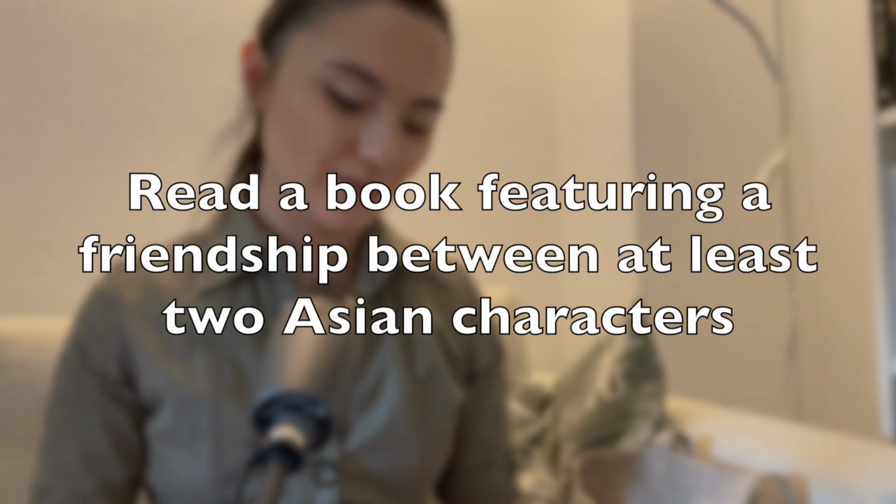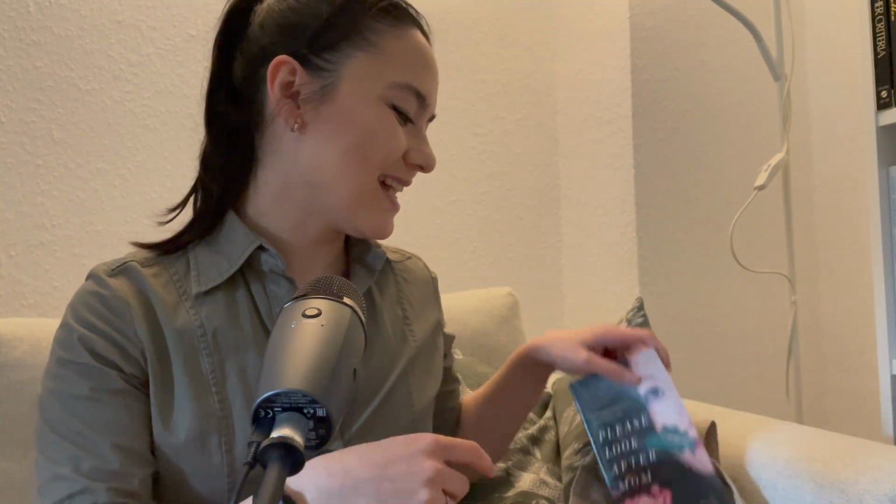The next prompt for Asian Readathon is read a book featuring a friendship between at least 2 Asian characters. To be honest, I actually went searching in the book list for the Asian Readathon created by the participants, and I found a book that is called Please Look After Mom. And this book, I showed you that already. I received by post. I ordered online. And this book I ordered because we selected it for our book club in May.